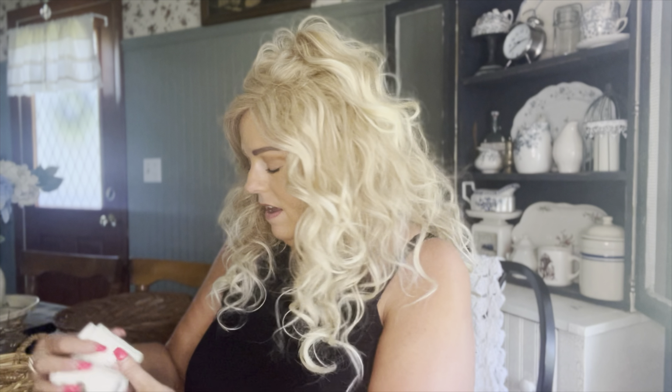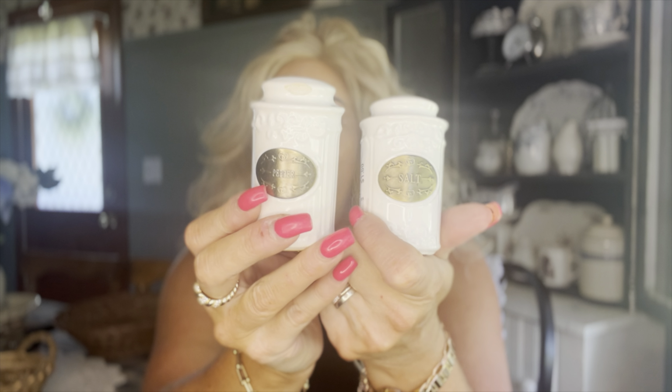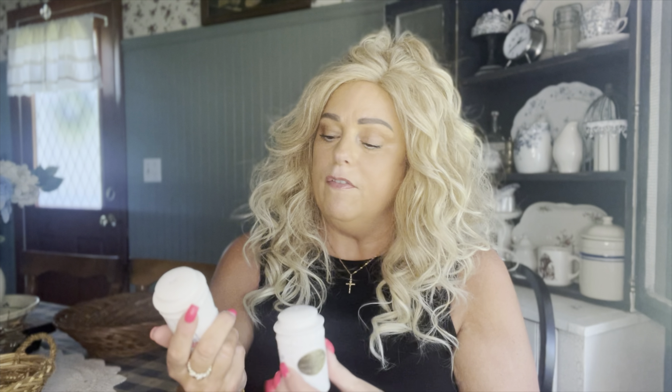Next things I found, and these were a dollar each, were these really pretty salt and pepper shakers. And I just thought they were just so pretty. They're white, very functional. I don't think there's anything in them. But I'm gonna use them more so for decor, probably on my little centerpiece over there. But I thought this would be really cute for now and also for the fall.